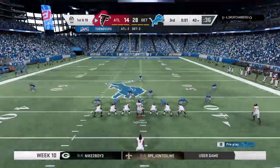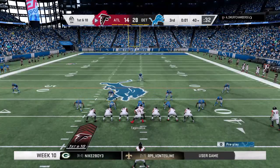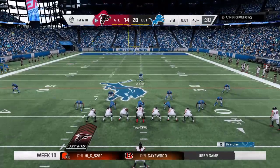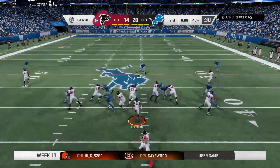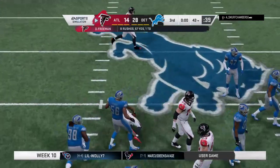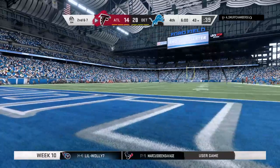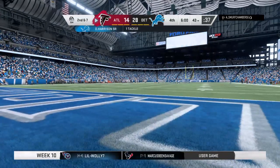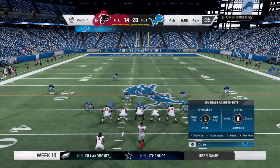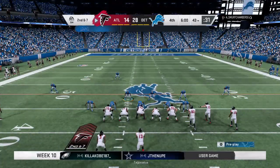This will probably be the last play of the quarter. The drive will start with a carry by Devontae Freeman. And he'll be brought down on what's going to turn out to be the final play of this third quarter. Back now at Ford Field. It's the Falcons. They'll have the football, but trailing on the scoreboard as we get set to begin the fourth.